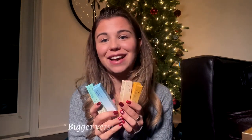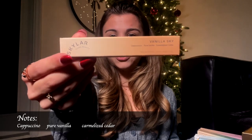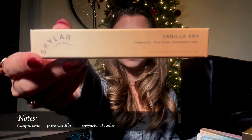And then I also got her sample kit, but the big versions of her samples, because I love all of them and I couldn't decide. One of them is Vanilla Sky, which I've already dove into, of course, because I'm obsessed with it. This one, and they all have such cute packaging too. And then I got Capri Summer.